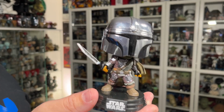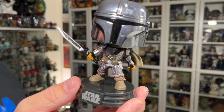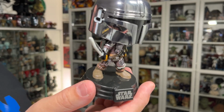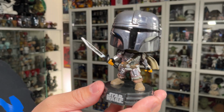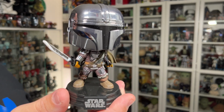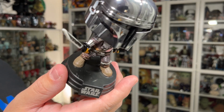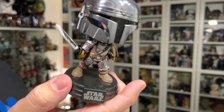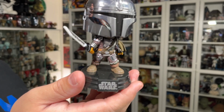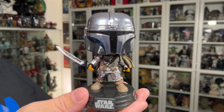And again, I can't imagine not having a chrome Mandalorian. I think all the Mandalorian Funko Pops should be chrome. It makes it look so much better than the simple silver paint that they do on the regular ones. But yeah, this is my number 1 pick. The Mandalorian with Darksaber, number 491, and as I mentioned, I believe he's a box lunch exclusive. But yeah, this is my number 1 pick for top 10 Star Wars Funko Pops of 2022.